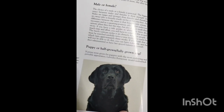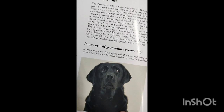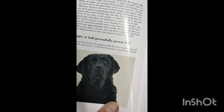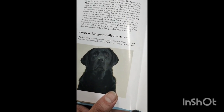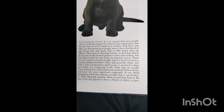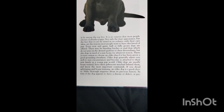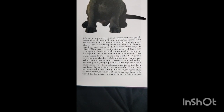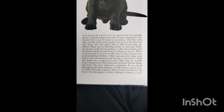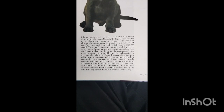Puppy or half-grown, fully-grown dog. That's a full-grown male, and that is a puppy, a 10-week-old chocolate puppy. If prizes were given for puppies with the most endearing and pettable appearance, Labrador Retrievers would undoubtedly be among the top five. It is no surprise that most people choose a Labrador puppy, not only for the dog's appearance, but because it can be raised in accordance with their own ideas. Every now and again, half or full-grown dogs are offered.